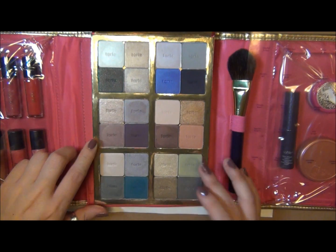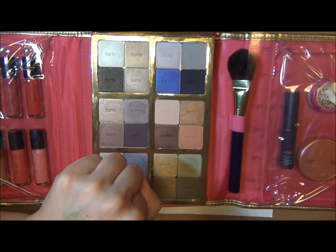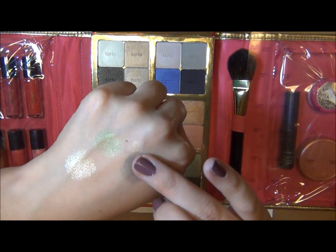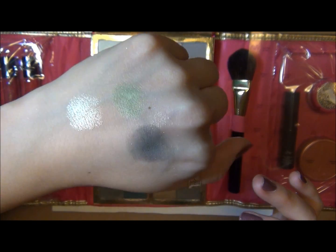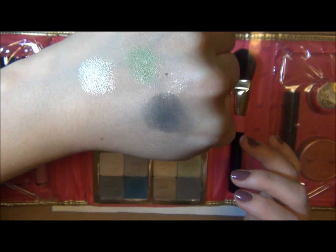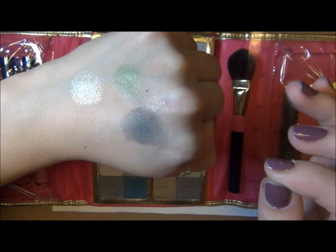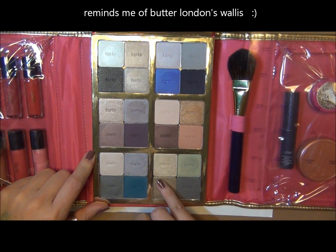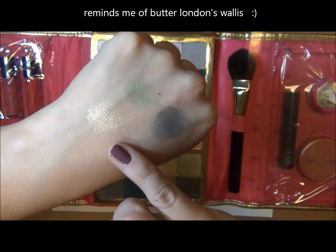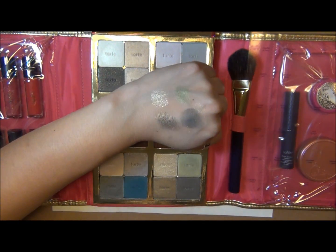This one is called Hawaiian Palm. This is a sage green shimmery color. This one here is called Sin City. And this one is a dark mossy green. Not like green, more of a mossy green. It has a little bit of gray to it. And then lastly, this one is called Olive Grove. And I would agree, this one's a very olive green color. So then that is the last quad.